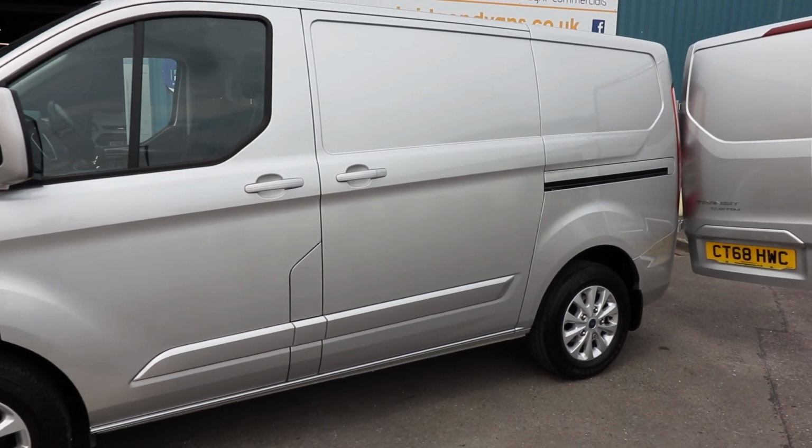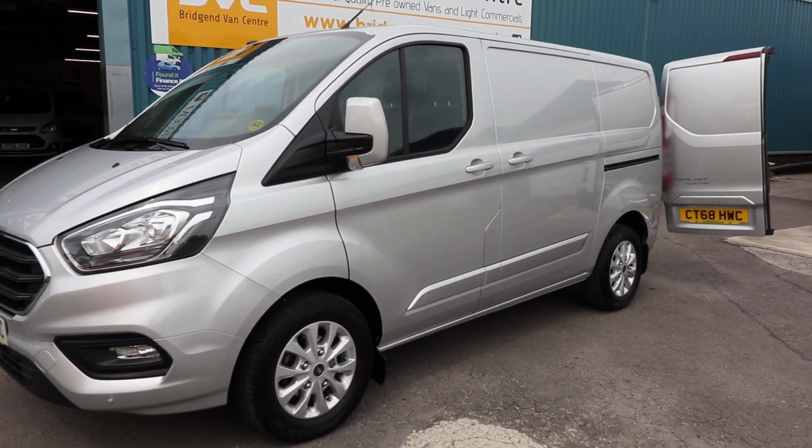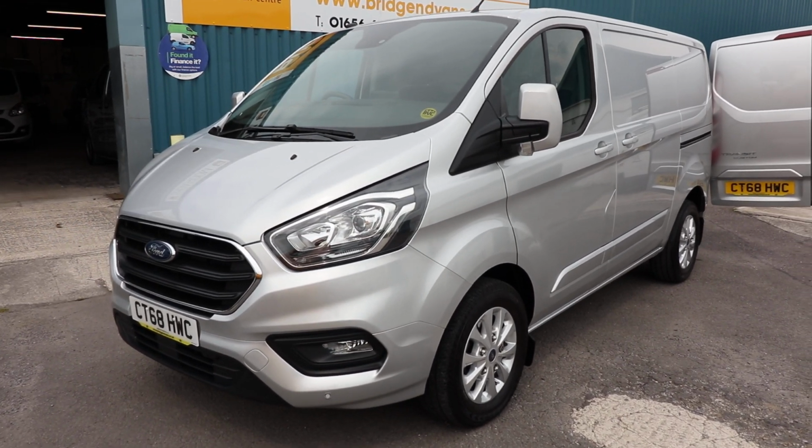As I mentioned, only 9,000 miles on it, and the Limited spec is very, very good. It's really everything you'd want on a van.